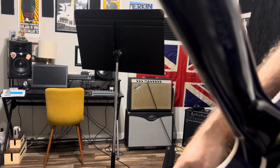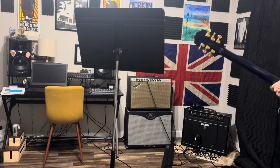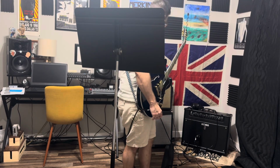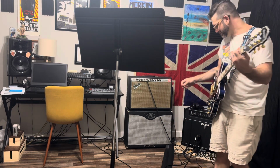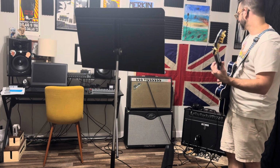Well, this is officially the best sounding amp that I own. No hate on the PD Classic 50, I still love it. Boss Katana does its thing, but this Deluxe Reverb sounds absolutely gorgeous.